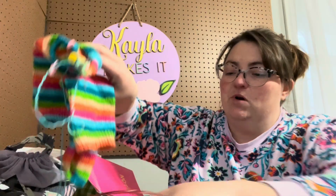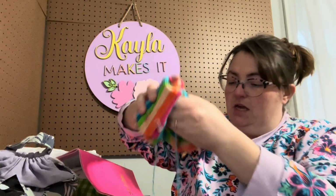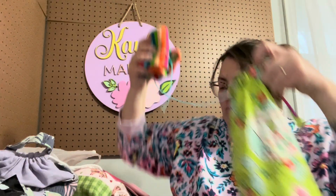So I was almost done with these and then had to pull back. So hopefully by my next recording, I will have these as a finished object because they've been on the needle for a while. I usually have a lot of different projects going, so you'll see things with slow progress in a lot of my videos. But it's just the way I like to do things. I still get things done, but it just takes me longer. But I like to bounce between projects.